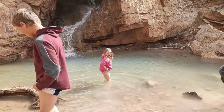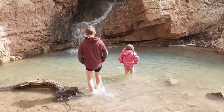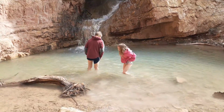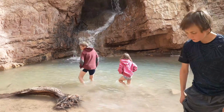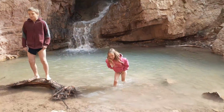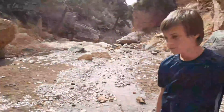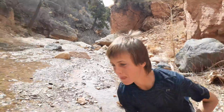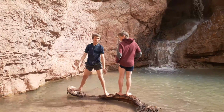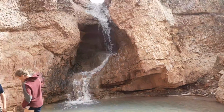One is brave and is going in. It's gonna be freezing. Dax is going in. They're insane. Are you going in? Yeah. Cold? Yeah. I would think so. I just think the water is so pretty, the blue color of it.